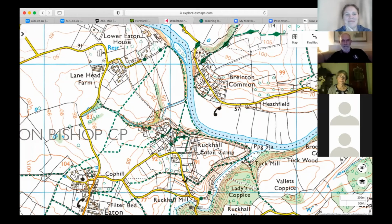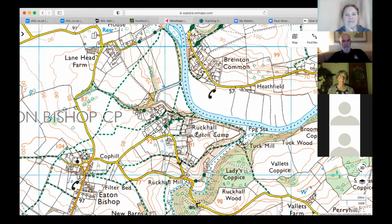So you're basically looking straight along the Wye Valley over Breinton Common. And this network of paths, if you've never explored it, is well worth exploring. If there was one spot where I think I'd be more likely to see an otter than anywhere else, it would be down on this footpath here, past the pumping station. Very, very quiet spot along there. No houses. And then Tuck Mill is a really interesting little spot here.